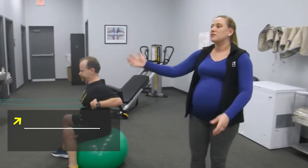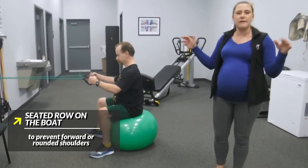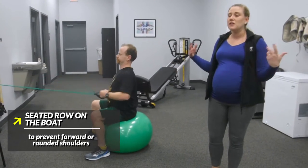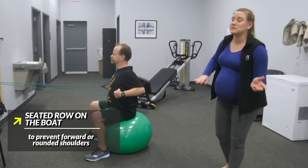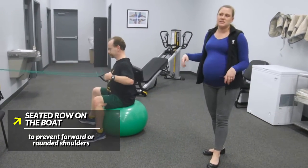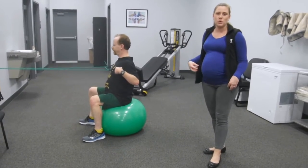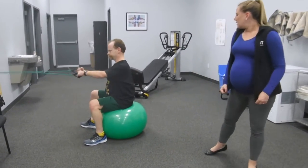Seated row on the ball. The rows are trying to be preventative for any like forward head, rounded shoulders, anything like that that you can get from Huntington's disease. Mike doesn't really have that yet, but this is to strengthen those muscles to prevent that. And he's doing it while seated on the ball, keeping his core contracted for core control.